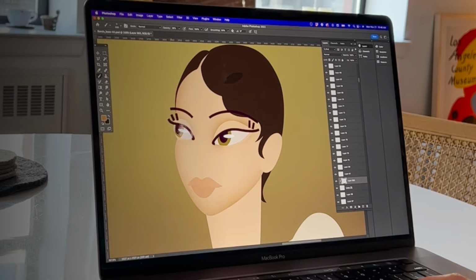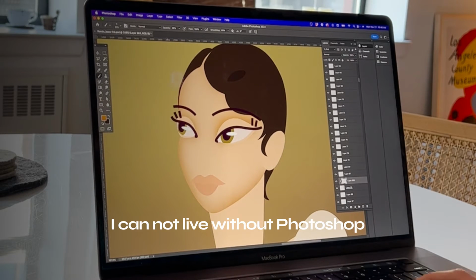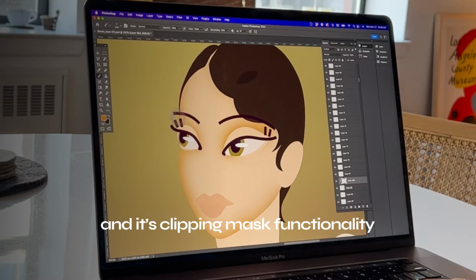It does take a while to go in and do this to every layer, but I love it, and that is why I cannot live without Photoshop and its clipping mask functionality.